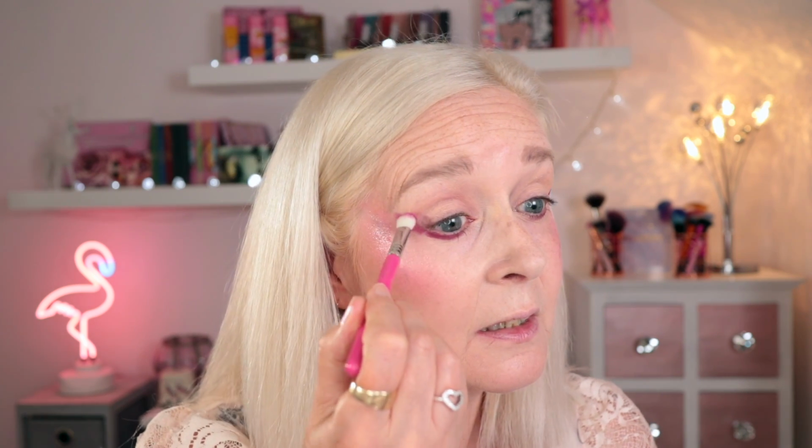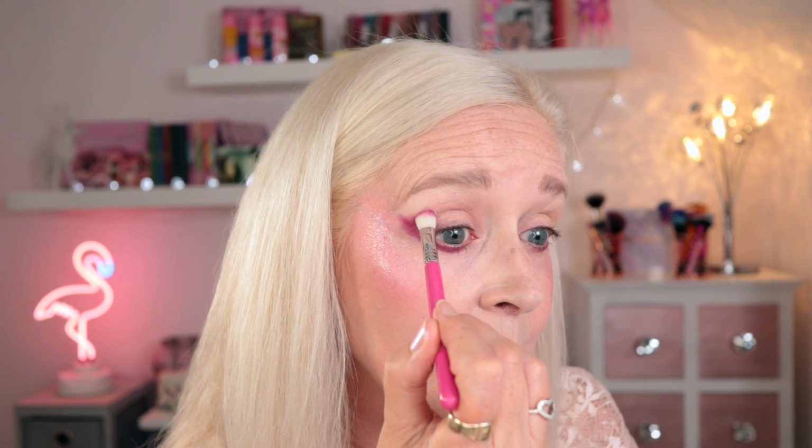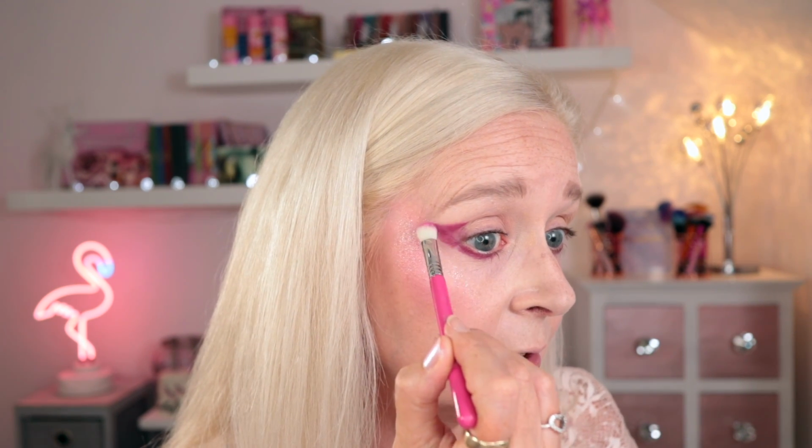One of the little tips and tricks that I've picked up along the way that helped me, because I'm not very good at getting that shape unless I've got a guideline, I have to admit. It doesn't have to be perfect at this point, as I say, we're just mapping the shape, giving ourselves something to go by. Now going in with an E25 from Sigma, I'm going to start building the intensity in that outer V and kind of joining it up with the shape that we've created, and it might just take a little while just to place that colour and really build up the intensity, but it's such a beautiful raspberry tone.